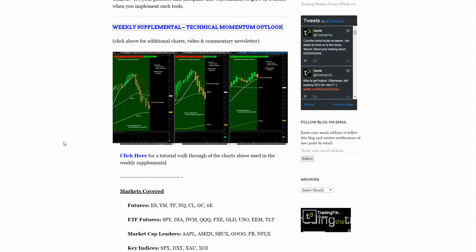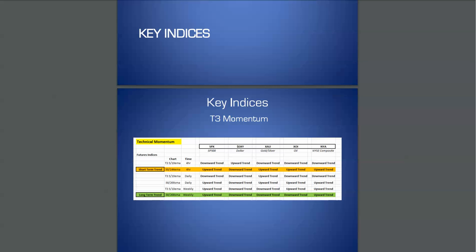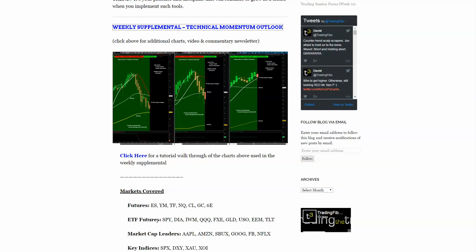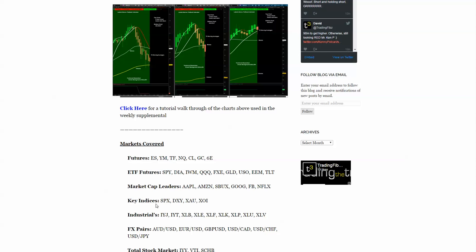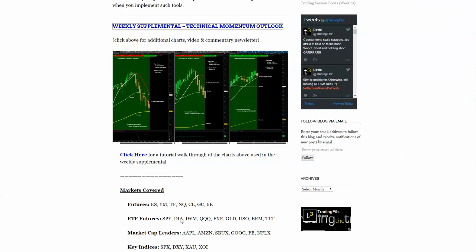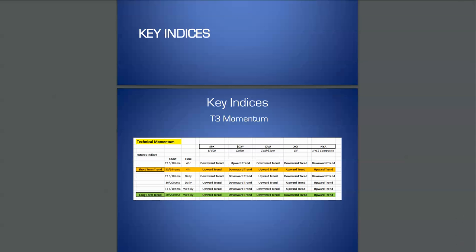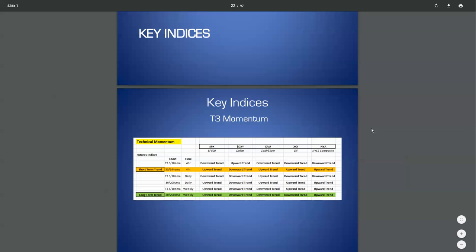As each week, I go ahead and post a wonderful 97-page, somewhere around there, document that includes current trend momentum on both current market cap leaders and ETF futures. Here you can see the key indices that we'll cover in two separate videos included in this document. You click on the weekly supplemental and it brings you up to this document that you can see in front of you.